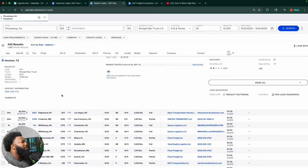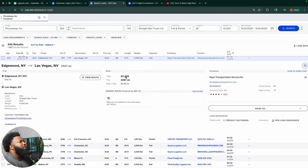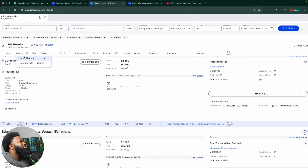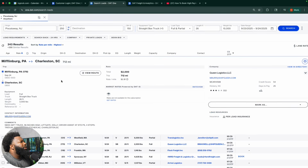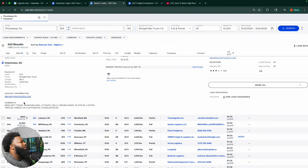Shout out to H-Town, man. Didn't get no load search for Houston yet. 2,200 bucks for 2,600 miles. This is a partial 10 feet. About 90 cents a mile. Let's go ahead and go to the highest rate per mile. See what we're talking about. $281 to go down to Charleston. So $2,000 for 712 miles. Let's see what we got here.